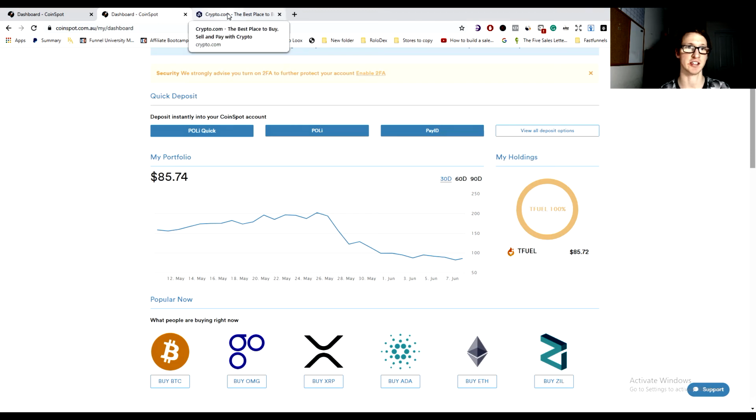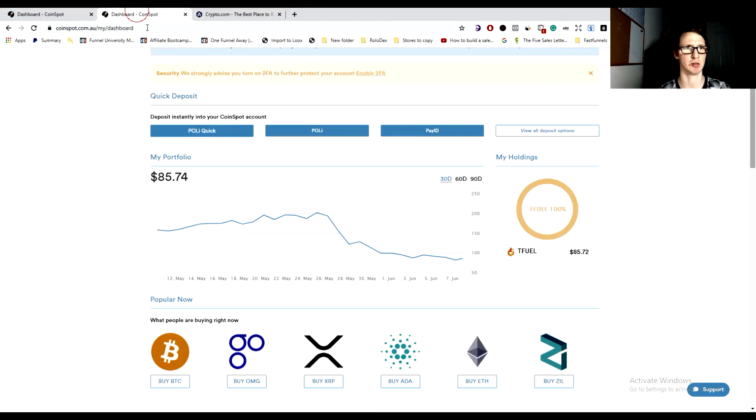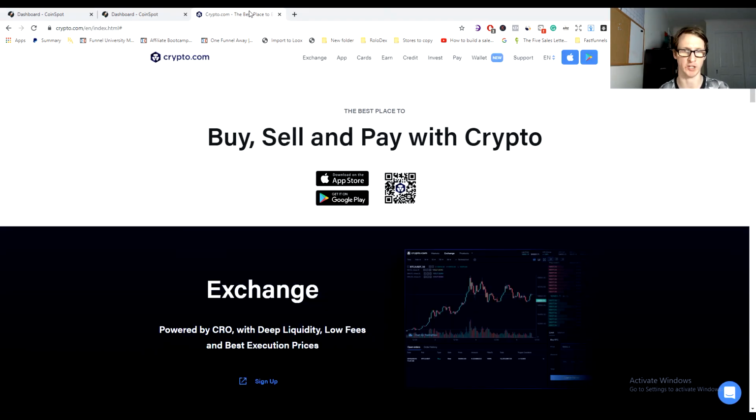Now, I've also got another exchange that I do recommend. I've used this one for about a month or two now. It's a highly popular one at the moment. It's trusted, and I've had no issues at all. It allows you to buy directly with debit card and credit card, so if you're looking for that option, I recommend Crypto.com also. Coinspot I recommend for Australian people, and Crypto.com for anyone around the world.